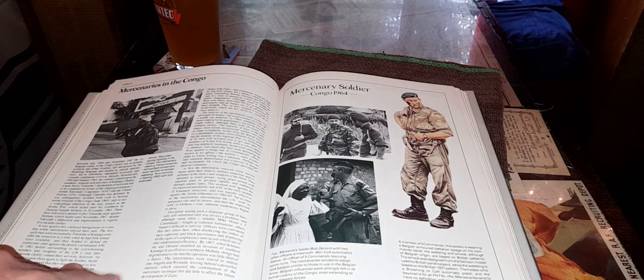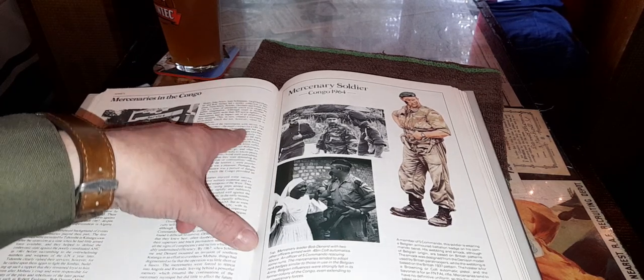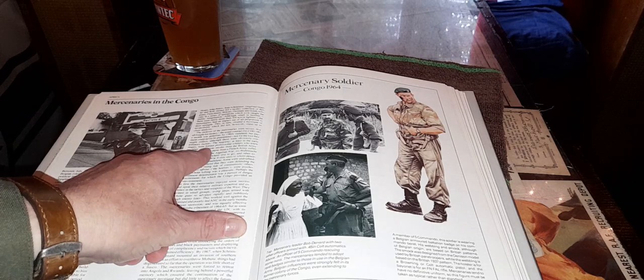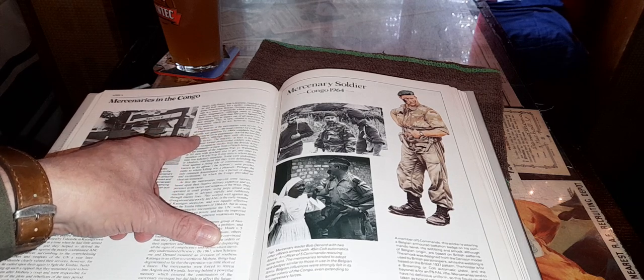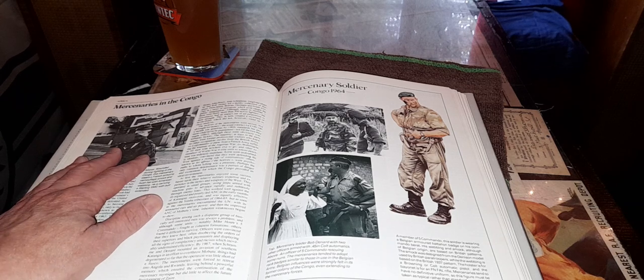So it's going on about the mercenaries in the Congo. Obviously, you're seeing the other armies that were in the Congo. And there are guys like Siegfried Muller. And it says here a little bit. The motives of mercenaries were mixed. Not all fought for money. The usual contract for £100 to £180 a month was generous by 1960s standards, but payment could never be guaranteed. Not for the loot they might collect.